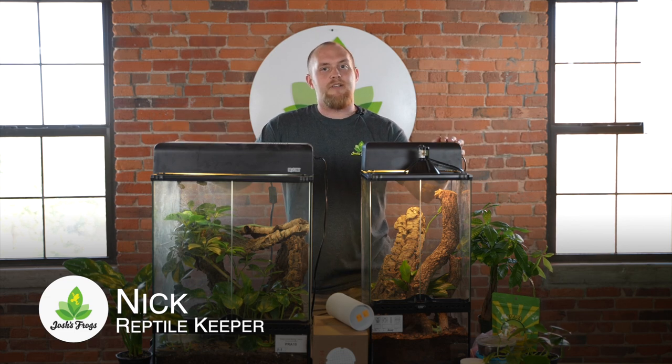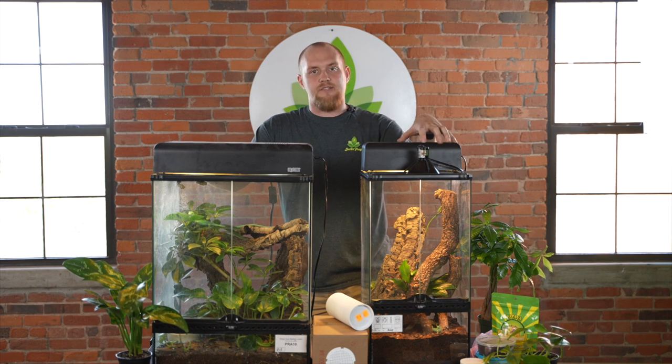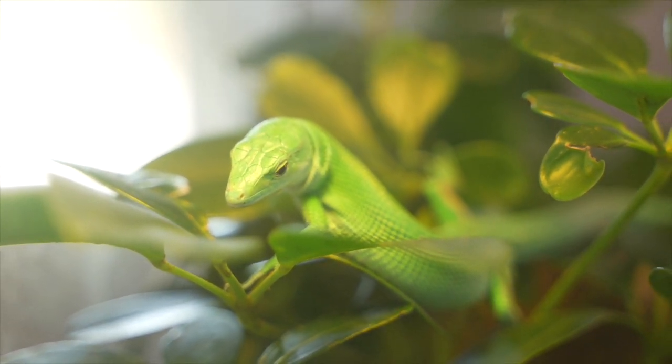Today I am going to be talking about one of the larger and more colorful of the species that we keep here, the Keel-Bellied Lizards. We call them Priscinas here because that's their scientific name. Pretty much these guys are kind of a smaller version of most tree monitors, actually.